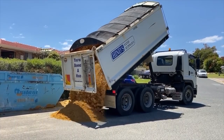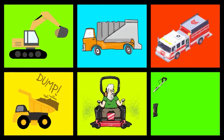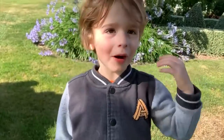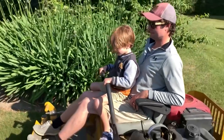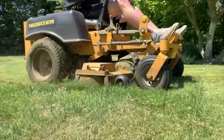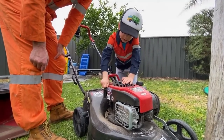Dump truck. Lawn mower. Full speed ahead! Lifty Lucy. This pull up slowly, slowly, slowly.